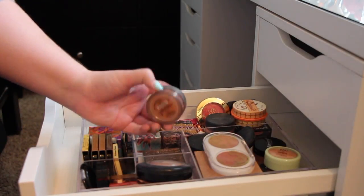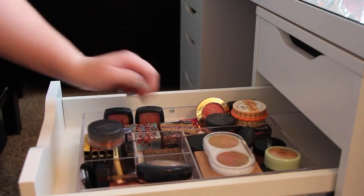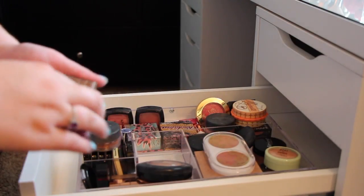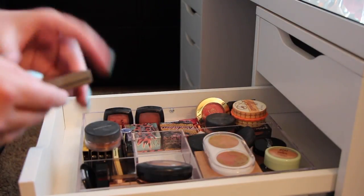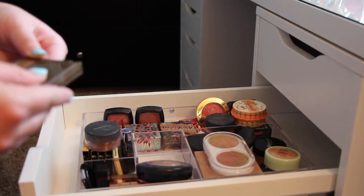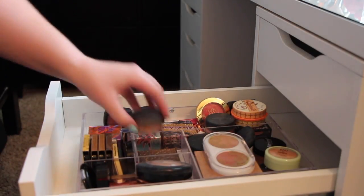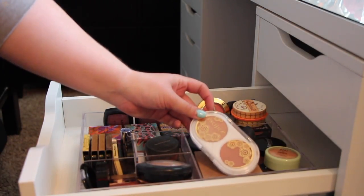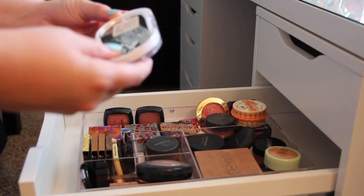Here I have a Bare Minerals Mineralized Bronzer in the color Warmth, and then below that I have a Tarte Bronzer, which I really like. This is, again, a miniature size. I really, really like this one a lot. This is the Park Ave Princess Amazonian Clay Bronzer, which I really like. This here is a product I got in my Ipsy bag. This is the Pacifica Coconut Blush.